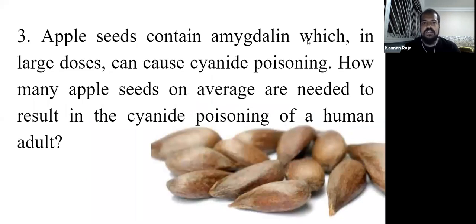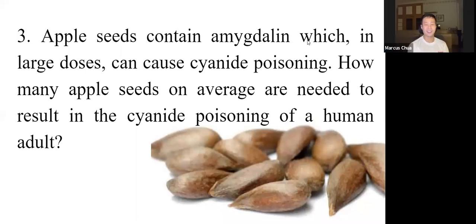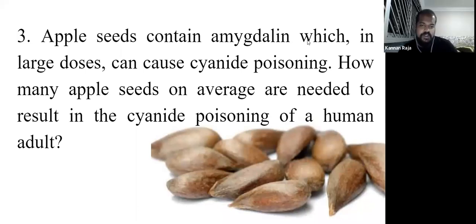Okay, moving on. Apple seeds contain amygdalin, which in large doses can cause cyanide poisoning. How many apple seeds on average are needed to result in the cyanide poisoning of a human adult? I hope this question is not giving people ideas. Oh, it won't be, because I'll tell you why later.